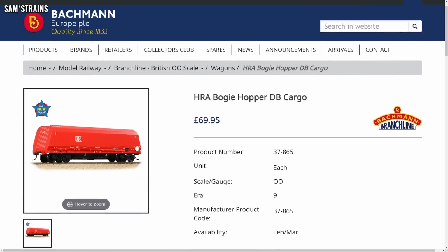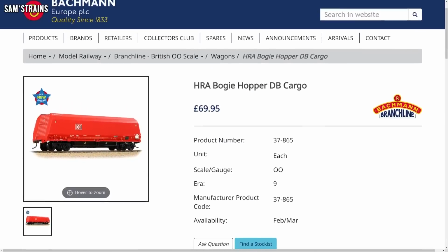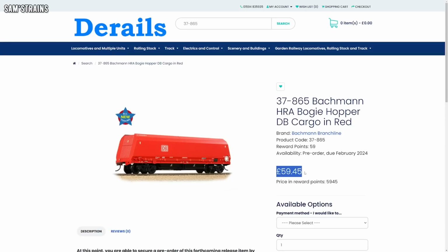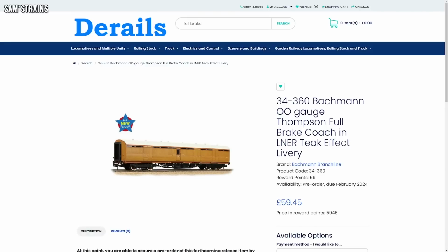Other new tooled projects in Bachmann's range include the HRA Bogey Hopper in 00 scale, which is available to pre-order for £59.45. And also the L&ER Thompson full brake coaches in a selection of liveries for the same price. To see what else is returning to Bachmann's range, see your favourite retailer.